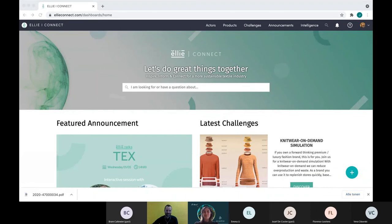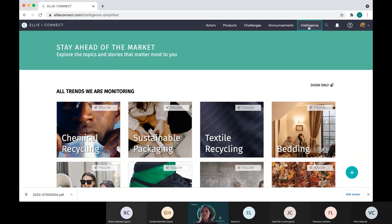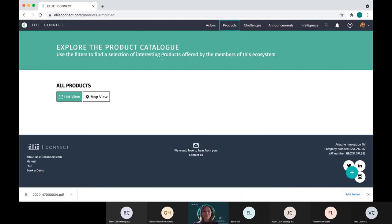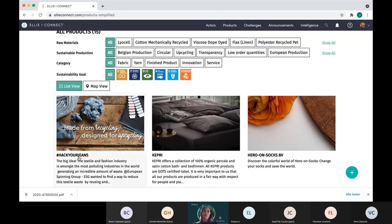Okay. So here, for those who have not registered yet, you can register on Ellie.Connect, and this is what you will be seeing. So it shows the actors' products in the textile value chains and some different projects, challenges we're working on, and some general intelligence on different topics that we are following. So if you would like to know more about chemical recycling, textile recycling, sustainable packaging, etc., you can join the Ellie.Connect platform. I just wanted to show you, in link to the very interesting story of Gerwin as well, the page of the Hack Your Jeans project.